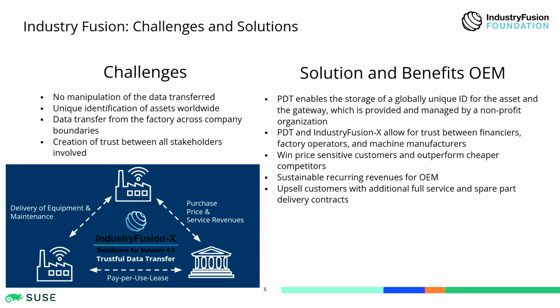the people funding the manufacturers. Some of the solutions that we have for that is we're using a process data twin, so PDT would be process data twin. That allows us to store a globally unique ID for that asset and then track it through the entire process.